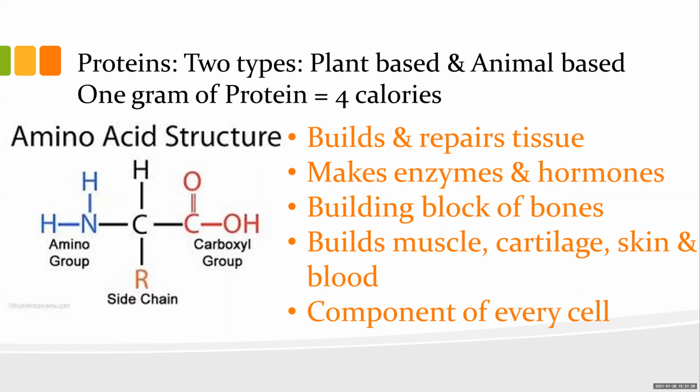Sorry. When we talk about proteins, we're talking about both plant-based and animal-based, and it's an amino acid structure. It builds and repairs tissue. It makes enzymes and hormones. They're the building block of your bones, builds muscle, cartilage, skin, and blood, and also is a component of every cell. So the important thing for my female patients, and even if you're an athlete, I always recommend to eat your proteins earlier in the day. Unfortunately, our metabolisms are just a little bit slower than men's. We hate them for that, but it's the truth.